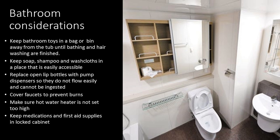The toys and that kind of thing maybe can be off to the side, so when they're done doing what they have to do, they can play with their toys for a little while. Maybe if you have some open lip bottles that they can unscrew the cap and dump the shampoo or conditioner in their mouth, it might be better if you have pump dispensers because they would not be so easy to get out. Cover your faucets to prevent burns.